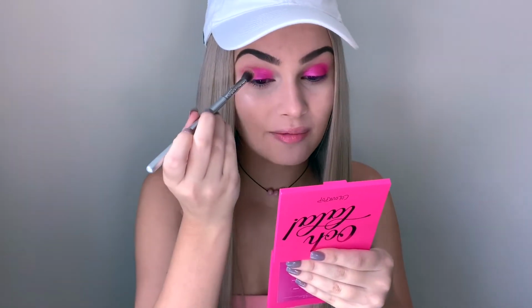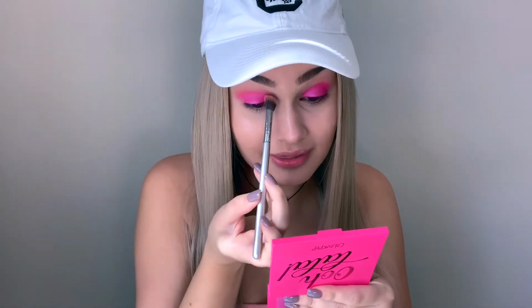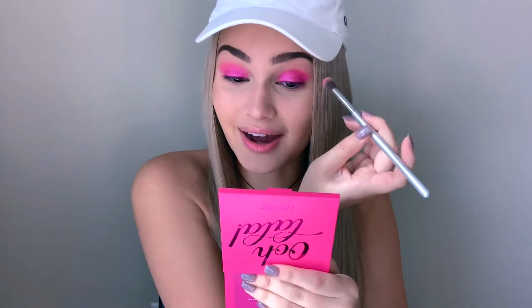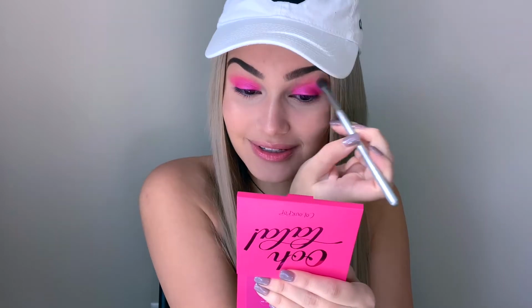So now we're just gonna go in and blend that out again. And I want the lid to be very diffused. Nothing crazy. I don't wanna do any cut crease or halo eye or anything like that, because the colors are already crazy. And yes, that would be cool. It would produce a more artistic eye. I have to go to class, okay? I want it to be somewhat wearable, but I think we've already crossed that point of being like, what are you doing? Let's just roll with it.